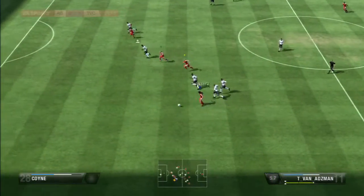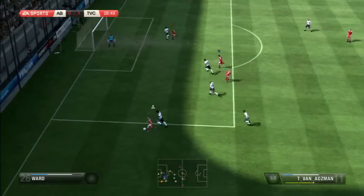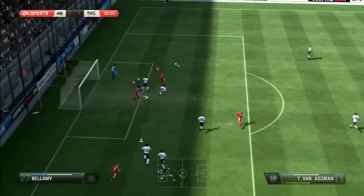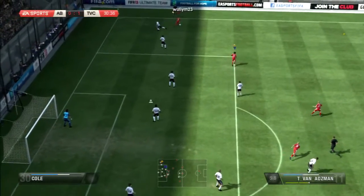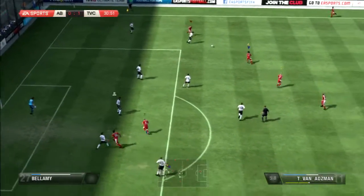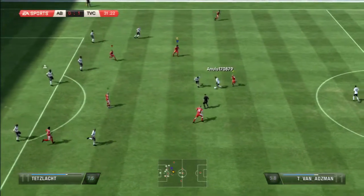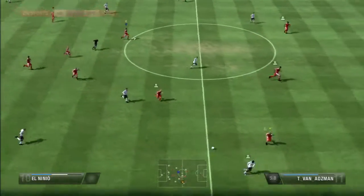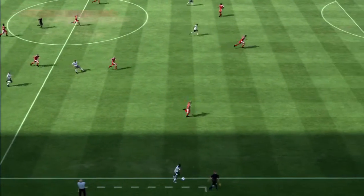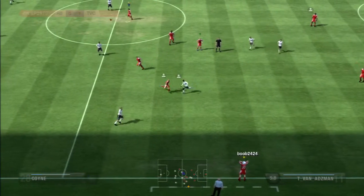Roberts. He's got room here. Good dribbling skills. Pass one. Going to cross it. What's he going to do now? He's almost spoilt for choice with the teammates around him. You can see what he was trying to do, but didn't get the range into his pass properly.